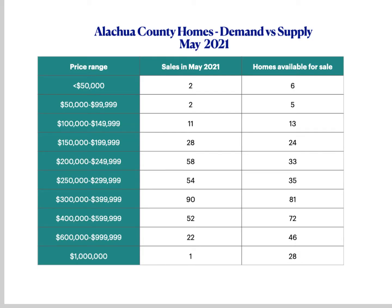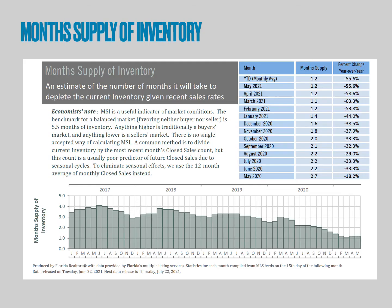Comparing the amount of Gainesville homes sold in May to the amount of homes available for sale shows the challenges and opportunities Gainesville home buyers and home sellers faced at various price points during the month. Looking at months' supply of inventory gives an idea of whether the Gainesville real estate market was more favorable to home buyers or to home sellers.